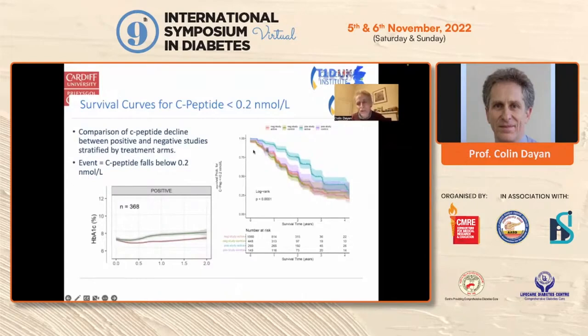On the right-hand side, you can see the intervention group in blue in the positive studies, and there were 8 positive studies here, compared to the control group. And what you can see is the preservation of C-peptide over that period of time, although it's still declining.